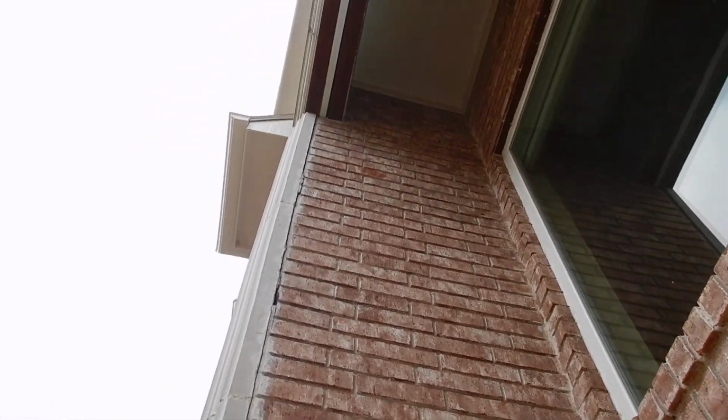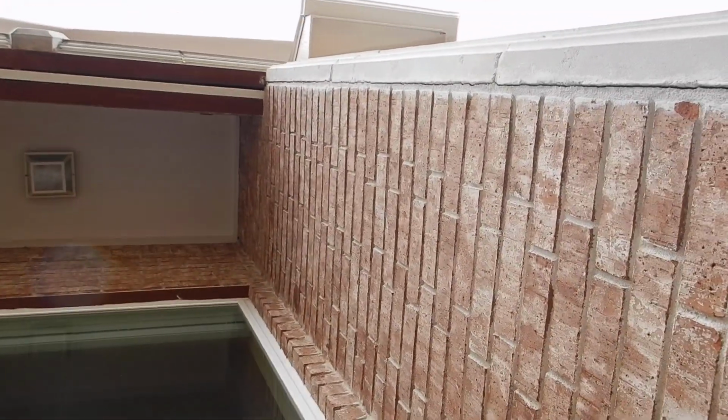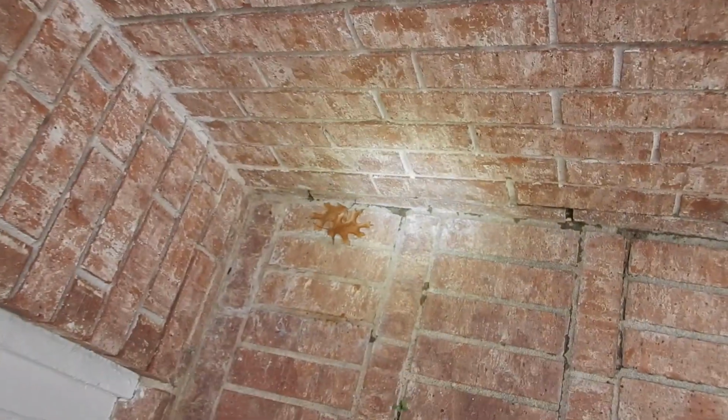Look at the gap on the lintel. That lintel gap, and you come over here, it's real tight. I don't know what that means, but look at the cracks going down this, and we expect some separation. I'm not expecting the water to come through like that.